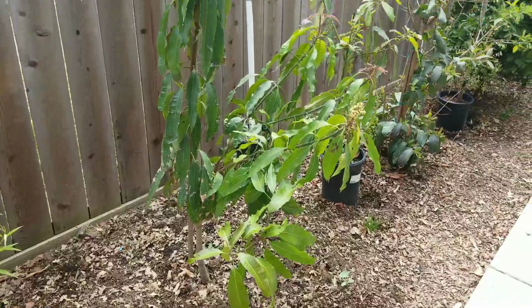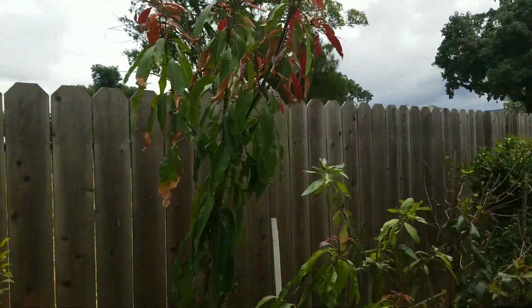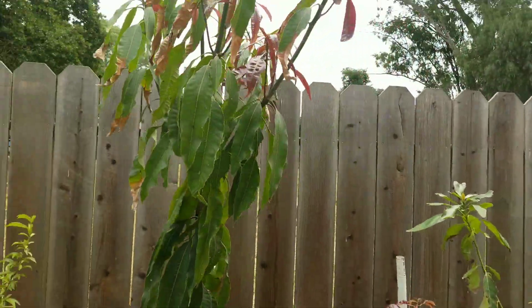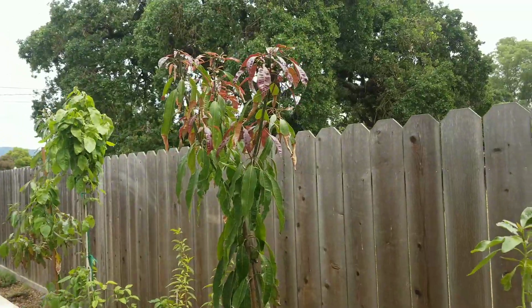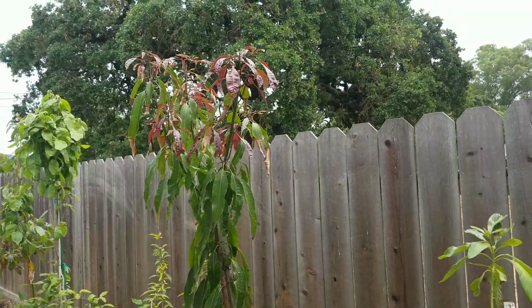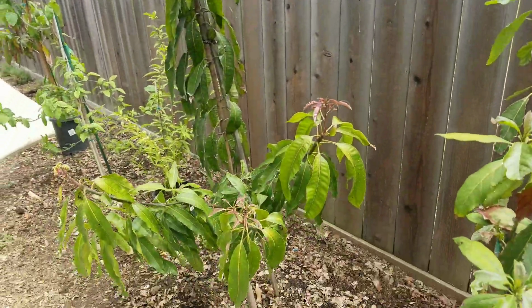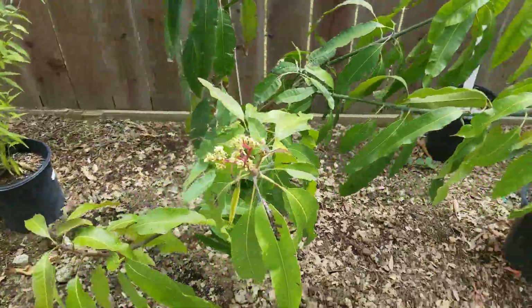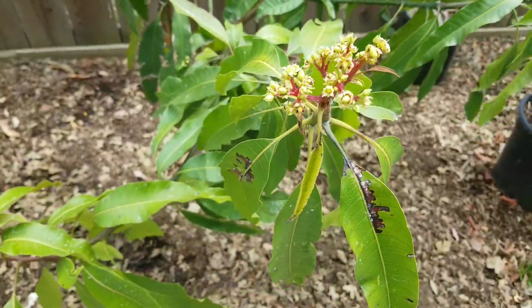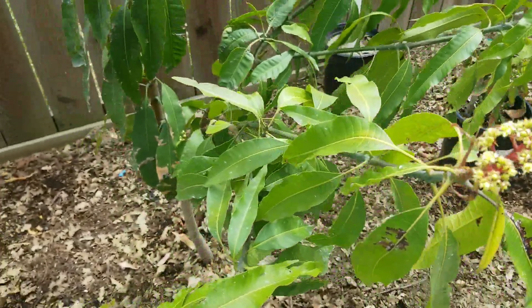Here's my Manila Mango. This one's pretty good. It's made it through 2 winters now, no problem. It's pushing out a lot of new growth. So these purple reddish leaves, that's all new growth that's coming out. So it's coming out from everywhere. And got some flowers here. Hopefully mangoes pretty soon.